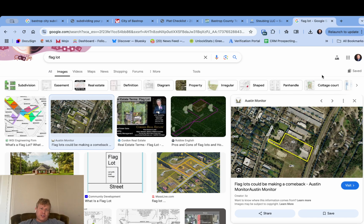Now, one of the ways to avoid Aqua is, how else can you get water? Well, you can get a well. Wells are not cheap, but working with Aqua is not cheap either. I've heard prices of anywhere from $20,000 to $30,000, possibly even more, for a well. I've got some really good ones that I can recommend. Feel free to reach out to me.